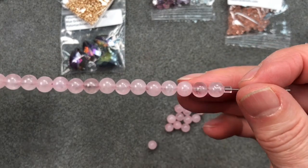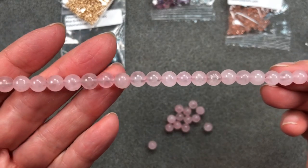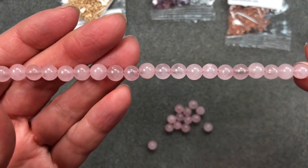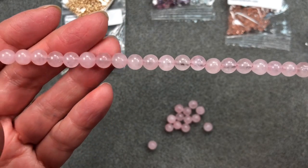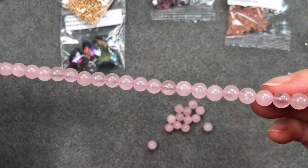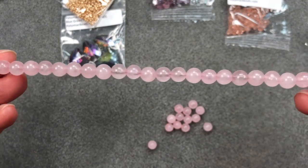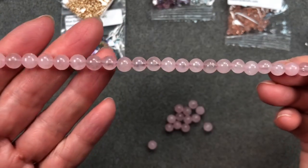And they're relatively uniform. I mean, there are some, gemstones are never perfect. Some may be smaller than others and not quite round, but that's the nature of the gemstone. You're not going to get perfect stones every single time. But these are pretty nice. I like these.